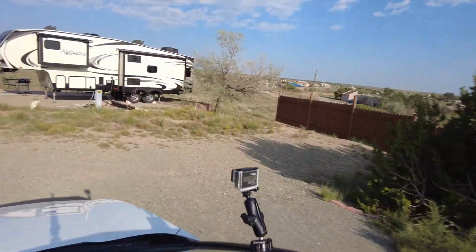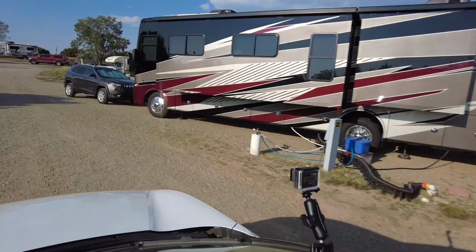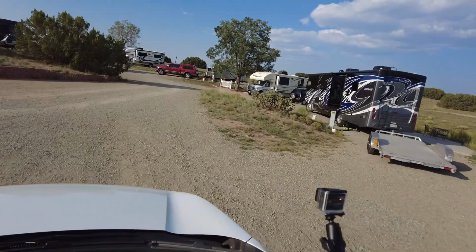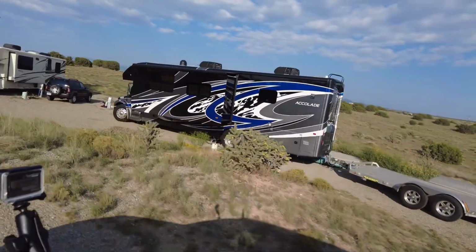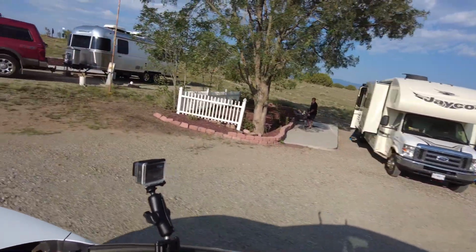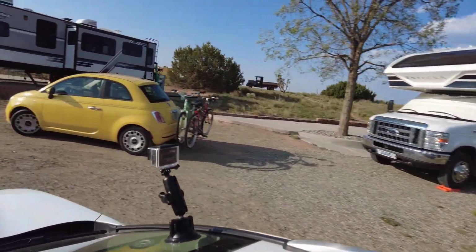One nice thing about these back-end sites is they are pretty private. Nobody behind you. You would be backing in on your passenger side. Another horseshoe pull through over here. More back ends up to a field. Now these are not real long over here, so you big rig guys and gals will probably avoid this, but they know what size sites they have.